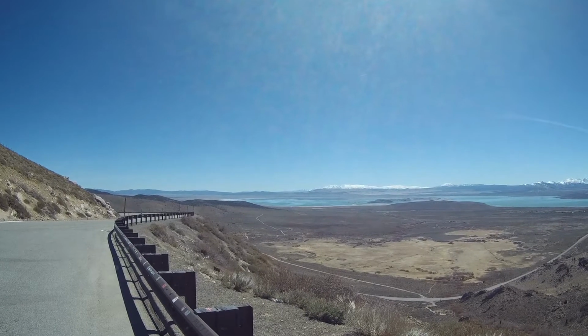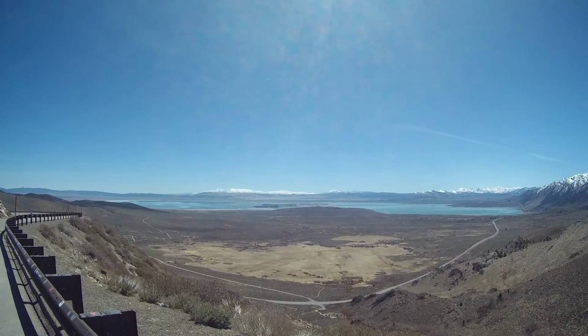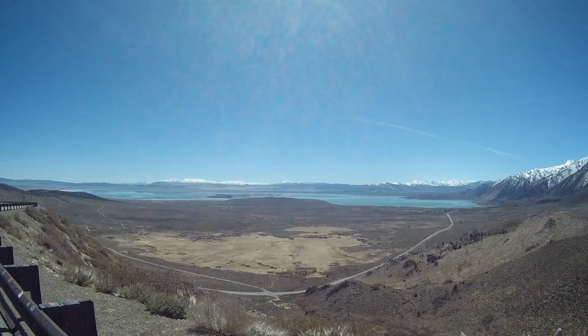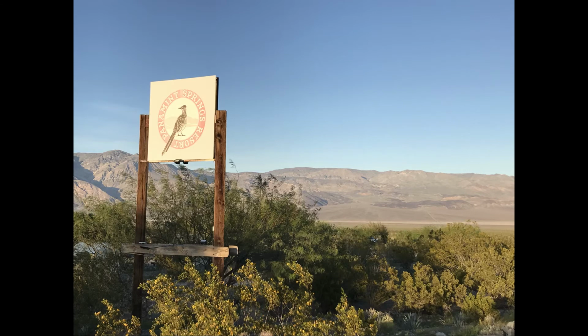And I started out, as I came down, I hit Conway Summit. This is Conway Summit, and that's one of those places where pretty much everybody stops when they get a chance. That's Highway 395 looking south, and that's Mono Lake, and the mountains off in the far distance are the White Mountains, and then the Eastern Sierras are on the right. And great trip. This is Panamint Springs.